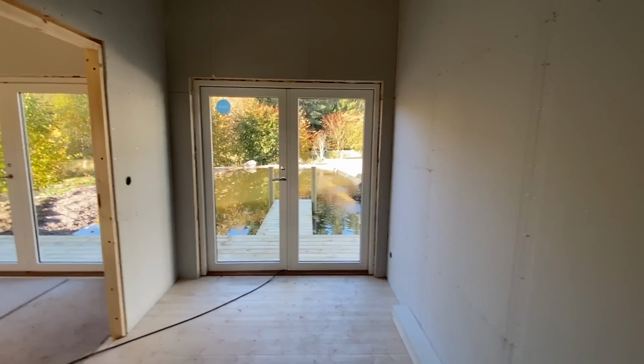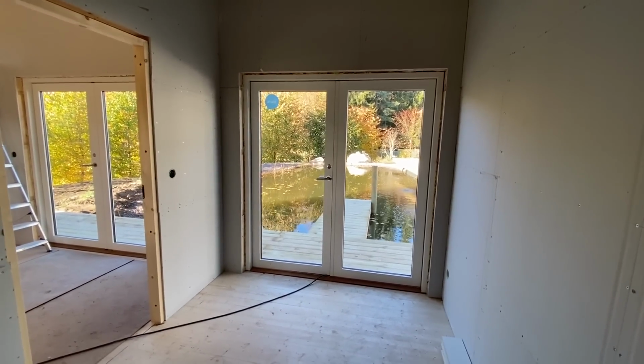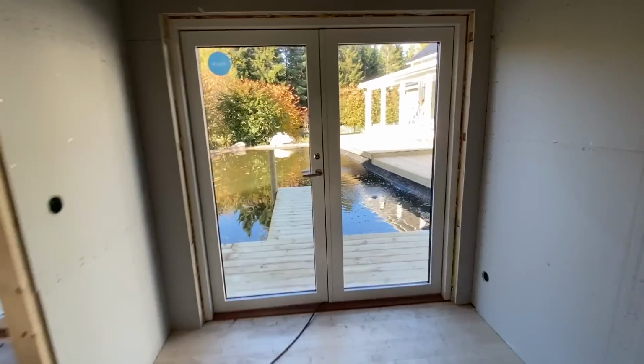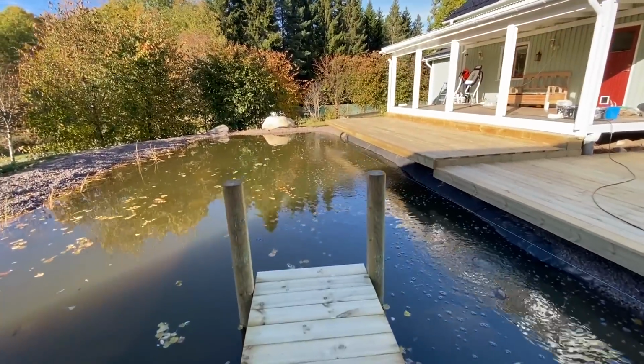But now you really get a feeling. I think the doors and windows were not in last time you saw this. So this is a bedroom looking straight out, so you can wake up in the morning and just jump straight in the pond.